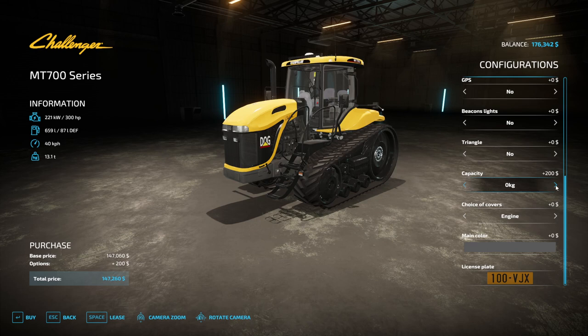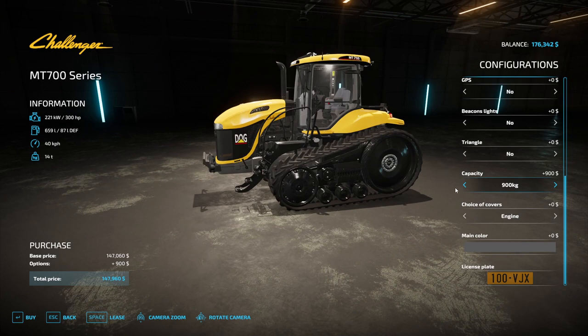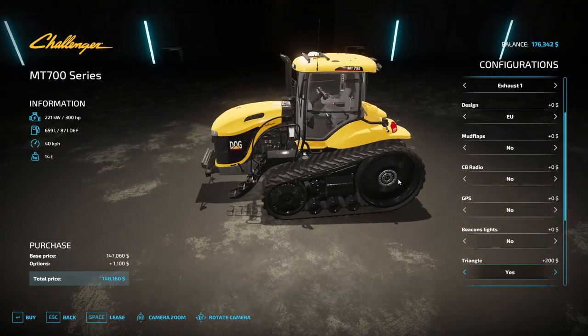What's this capacity? I don't know what that is. It was only 147. I thought it was 157. Okay. We'll up the capacity. I don't really know what that means, to be honest. Choice of covers, engine cover. Okay, I see. Beacon lights, don't really need them out here. Triangle, yes. You always have to have the safety triangle. Okay, all good. Here we go, guys.